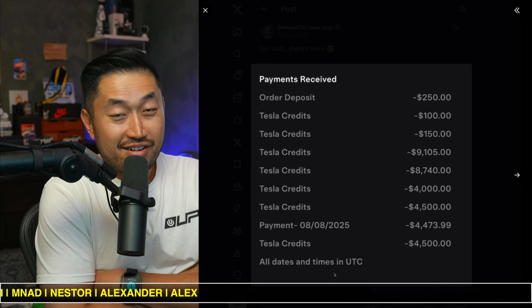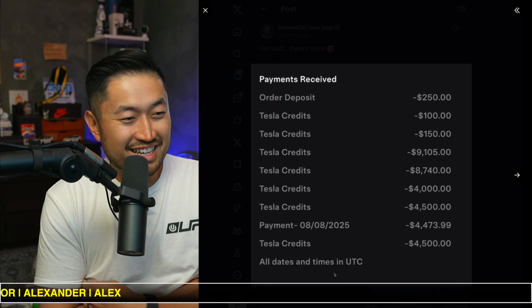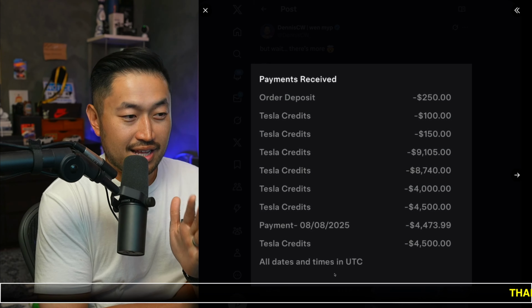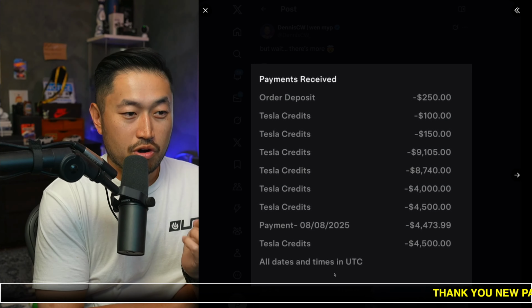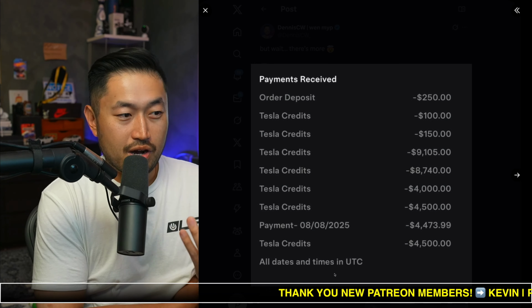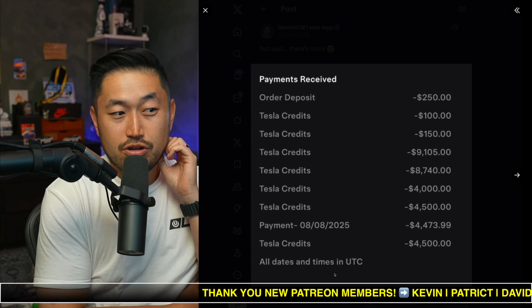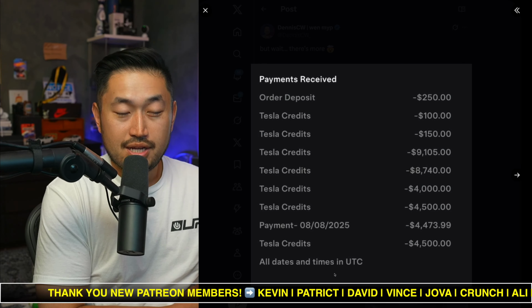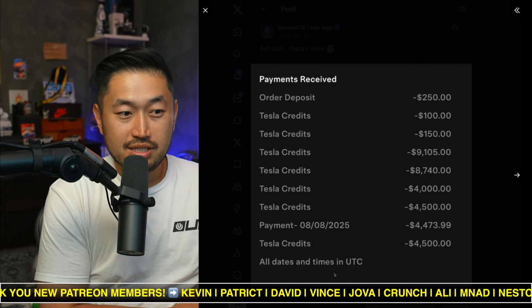And you can see here's a crazy screenshot with this. And this method, I think, still works, but still tread very lightly with this. But how this works is that you open up a credit card, you get the bonus spend, like spend $5,000 for 100,000 points or whichever, and then you buy gift cards and then apply those Tesla gift cards to your Tesla balance when you're purchasing a Tesla.